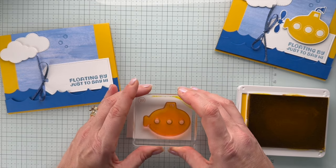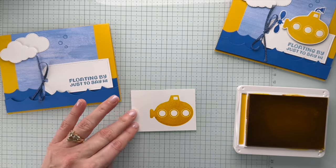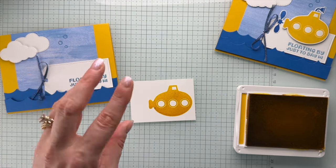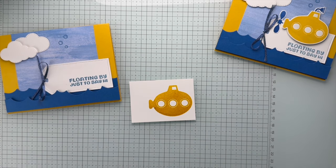And I am, let's see. I'm gonna go all in right there. Let's see how this works. That looks pretty good. And while that looks a little not solid even, as it dries, it will kind of work itself out. So I'm not going to worry about that at all. This will work out well, I think. I'm pretty pleased with this.